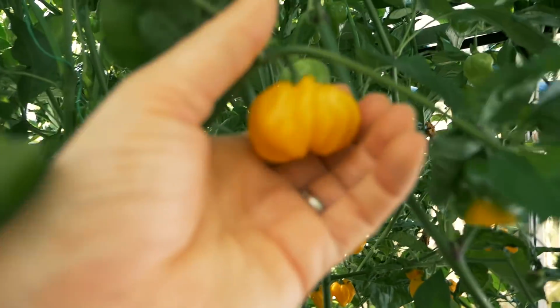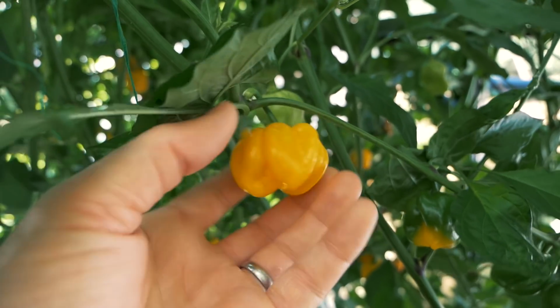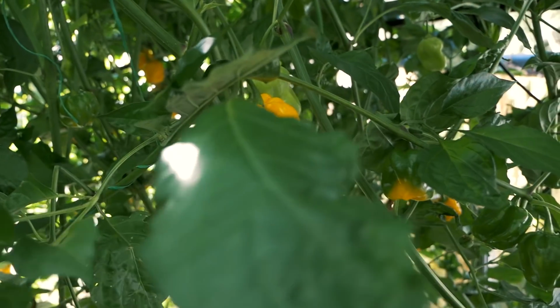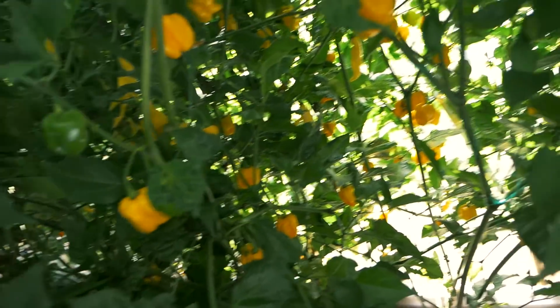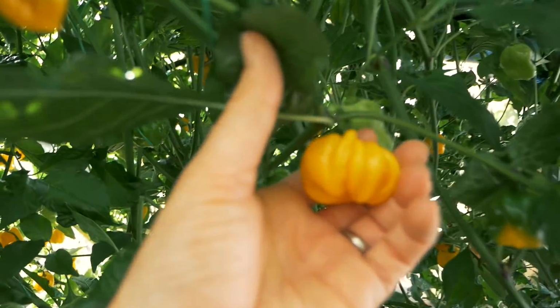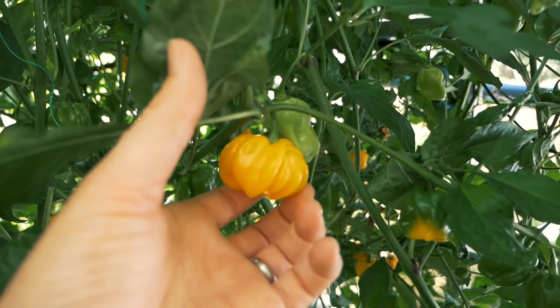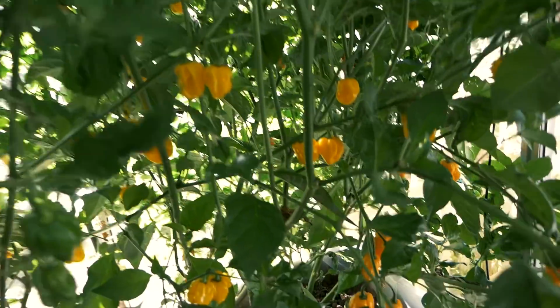I'm just looking at some of these lovely fruits that are on here. Some beautiful sized ones and beautiful looking. It also scares me a little bit because this means I have to pick a few of these super hots. A lot of these are super hots. I'm going to have to pick a few and do my chili tasting, checking out chilies with ChilliChump. Oh boy, my poor stomach.